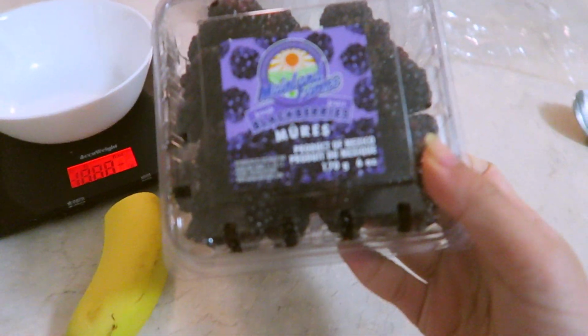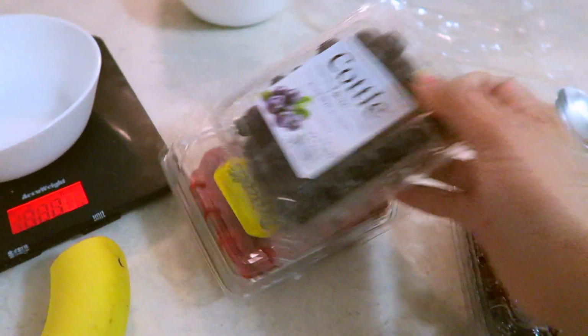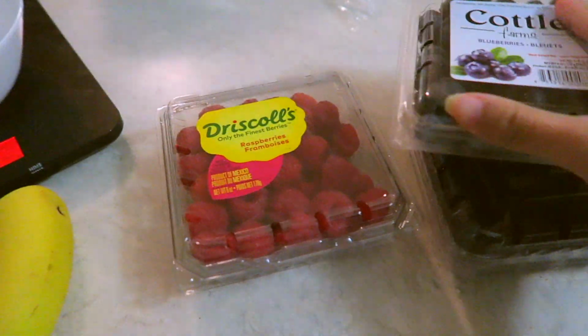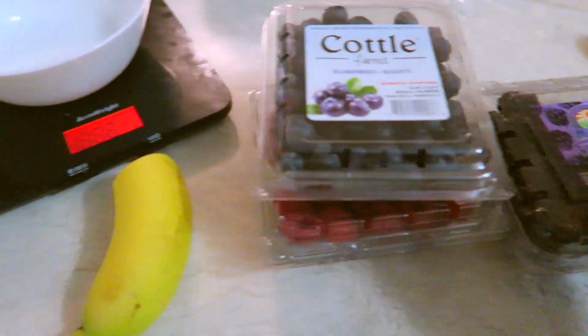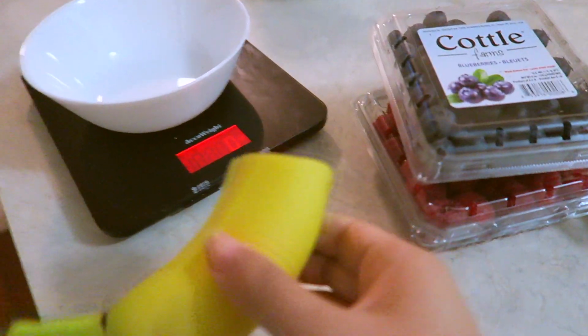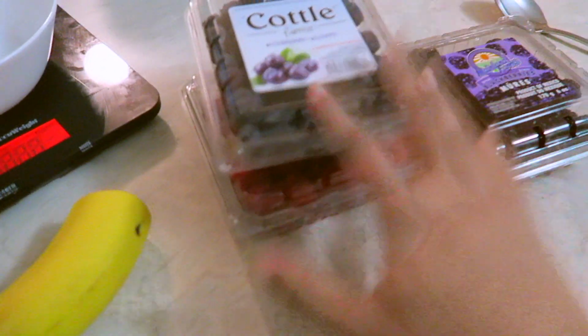So for today's berries, I'm going to try to have it with blackberries, blueberries, and raspberry. I couldn't find any strawberries, so I have these, and I'm also gonna do banana. I know it's high in carbs, but it tastes good. So I'm just gonna weigh the berries.